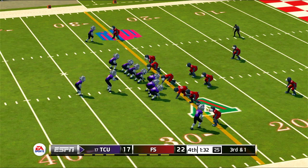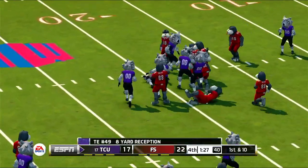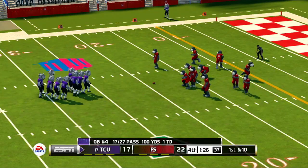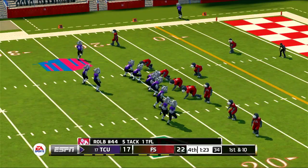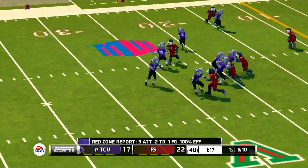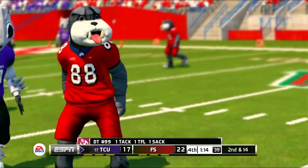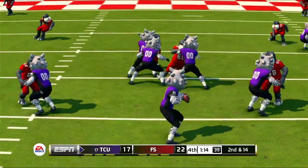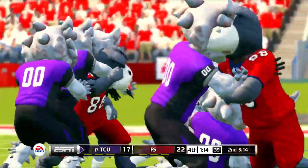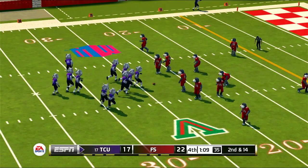Let's go! 59, Holly! Good job by the offensive line to pick up the linebacker on the blitz. That gave the quarterback enough time to find his man for a nice gain. Ready! Red 18! Now he's scrambling. They'll make the sack. That makes it 2nd and 14. So it'll be 2nd and 14 after the setback.